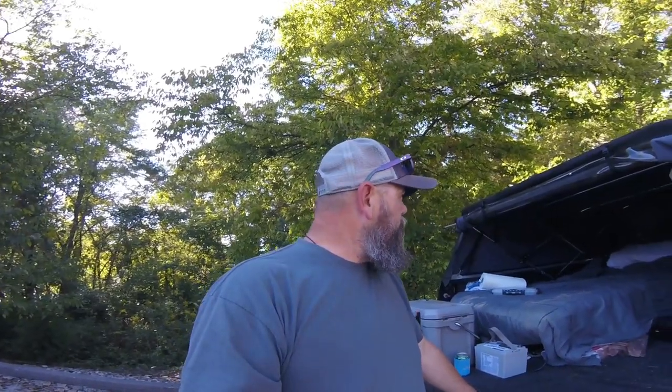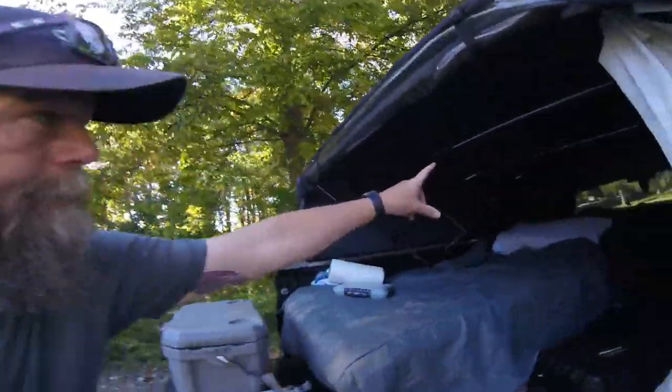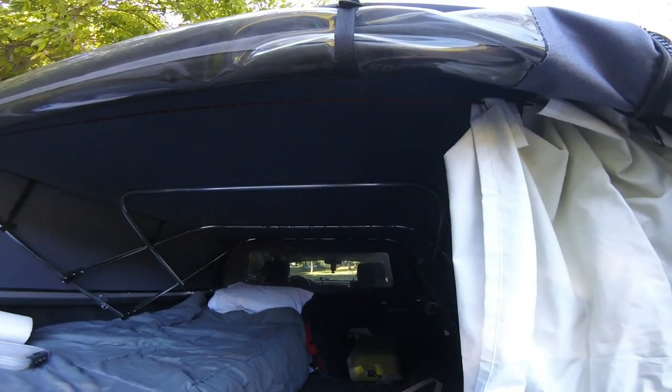It's the bee's knees, y'all. Love this thing. Could use a little more soundproofing, but other than that, it's not too bad at all. Stay warm in the winter when I cold weather camp. I do have some Reflectix that I put up in the top of it up here, and I run that underneath, or between the topper and the bars there, so it helps hold in some of the warmth.